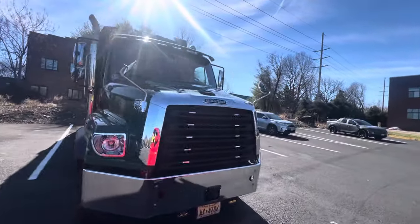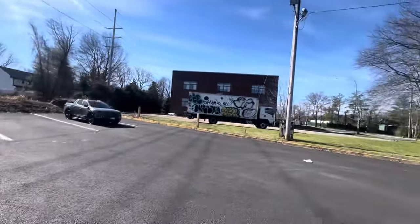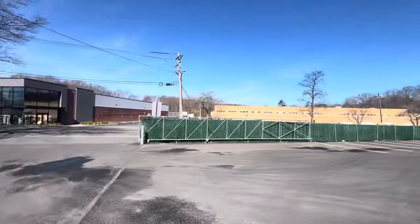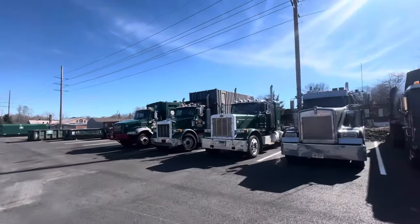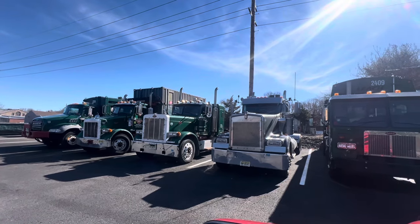Still got a lot of guys still out working. So, yeah. I'm gonna take this picture of these two trucks, because this is just an awesome picture right here, man. That is just beautiful.